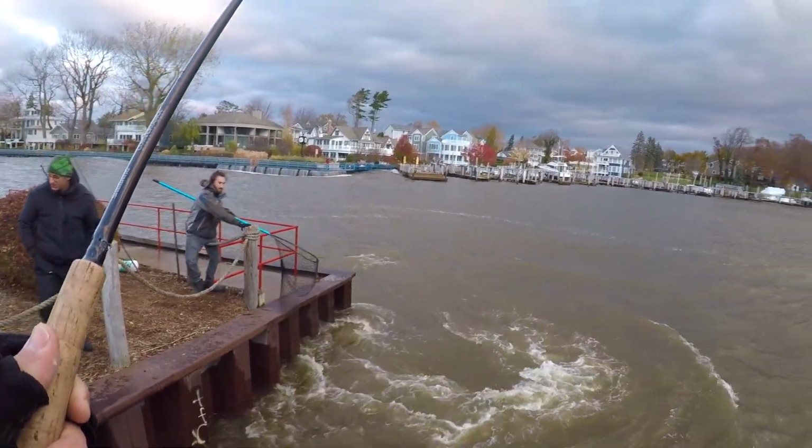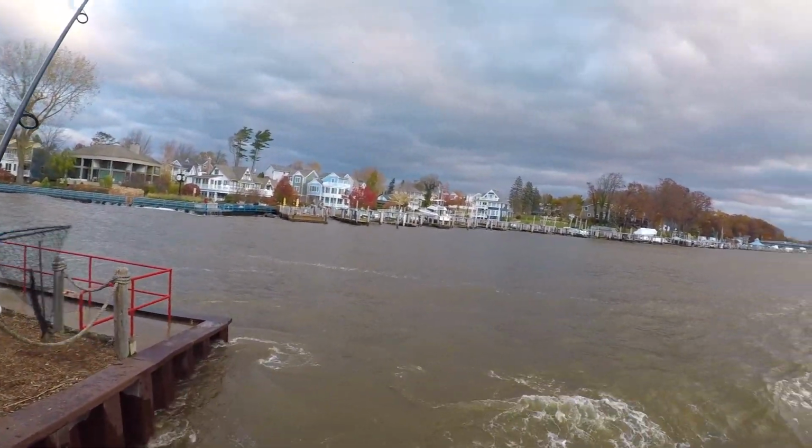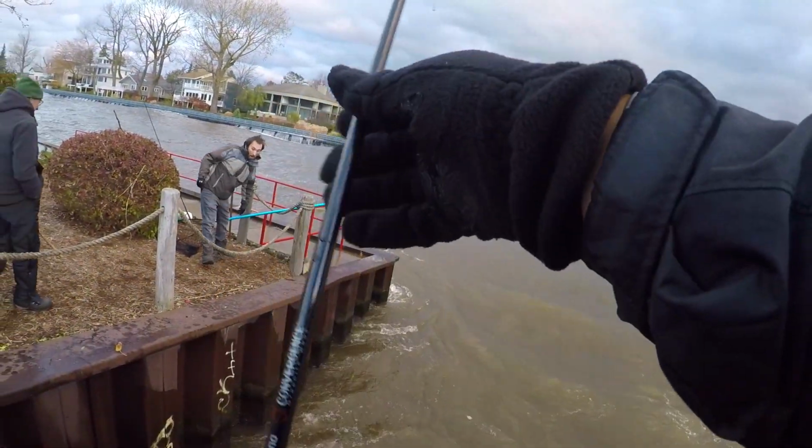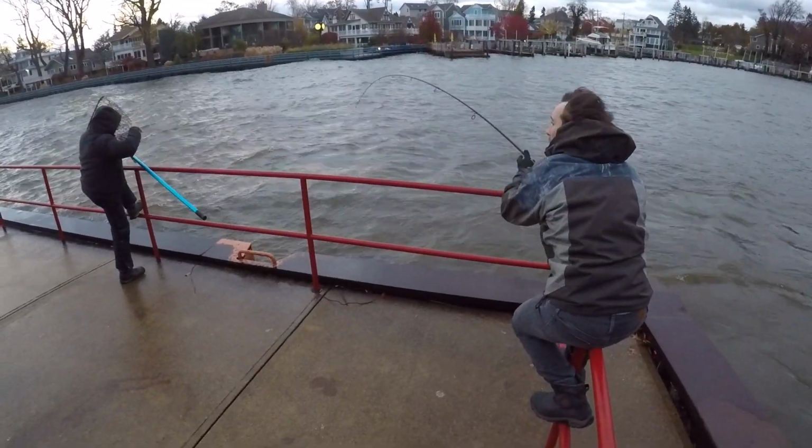Dang. Wow. That looked epic, man. I had to pull the car over. Good luck, guys. Thanks, man. Dude, that looks like a big fish.